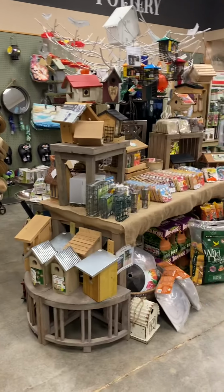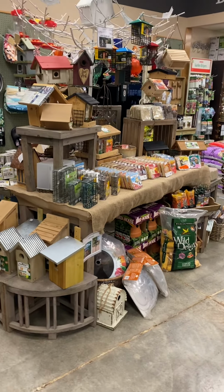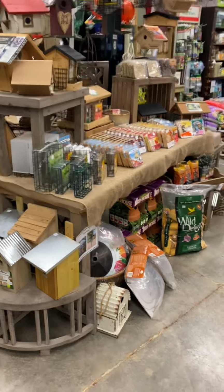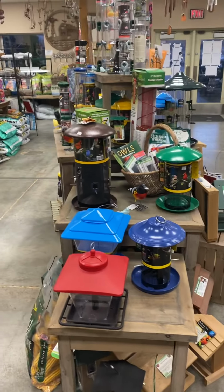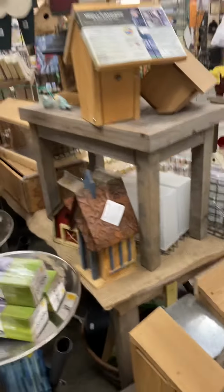When you talk about taking care of birds, they're just like humans or any other living thing, and they need 3 items. They need food, water, and then shelter or protection. So we have a lot of options for all of those to choose from. We have all kinds of bird houses over here for any kind of bird.